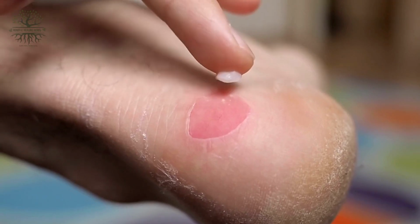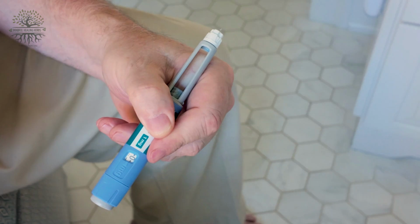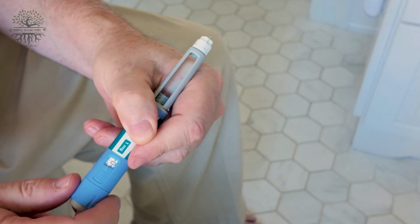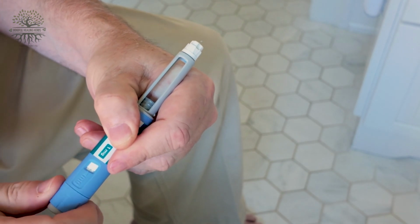They commonly appear on the toes, heels, and the bony prominences of the foot. They're particularly dangerous for people with diabetes because neuropathy means they often can't feel the wound getting worse.